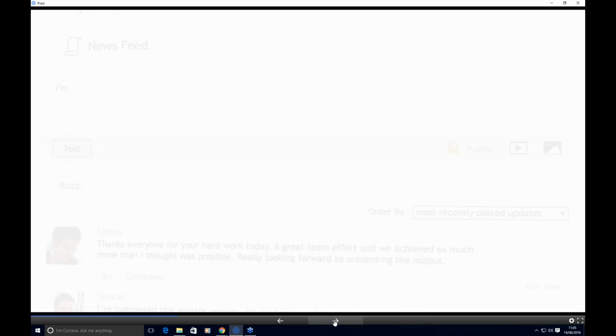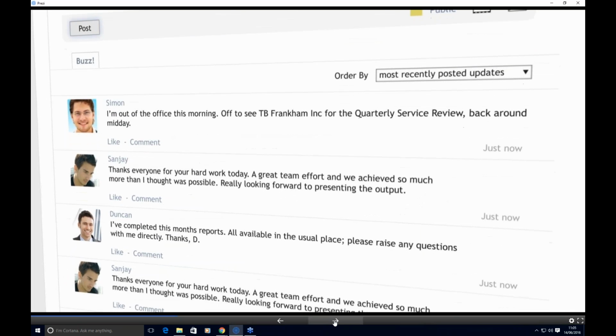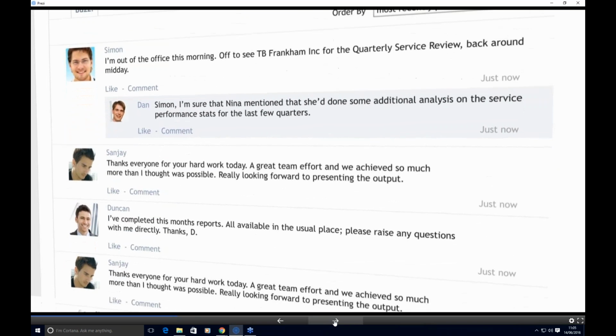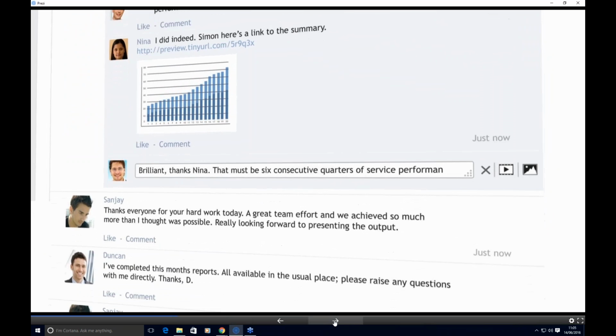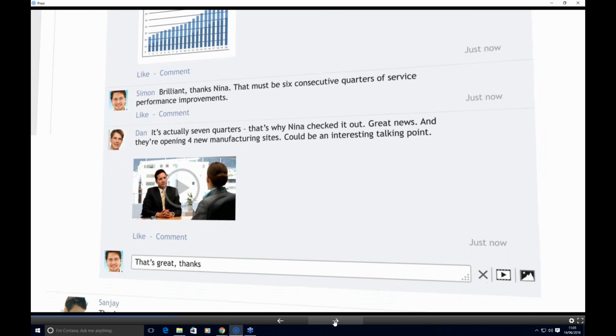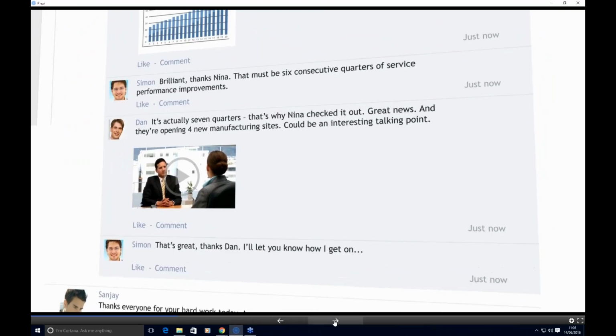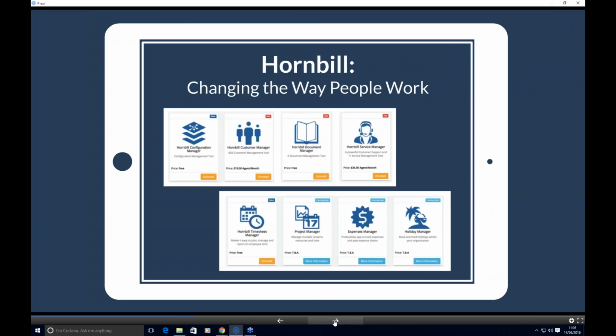So what you get with Hornbill Service Manager is an intuitive, quite easy to use, friendly, familiar consumer type app, which basically allows you to undertake all the stuff that you need to do from a service management perspective, but do it in a way that's easy to do and doesn't take a lot of picking up. But most importantly, all the information that's important to you comes to you rather than you having to go looking for it. So on the Hornbill platform, we've got a number of applications available to you, the first of which is Hornbill Service Manager, which we're going to take a look at today.